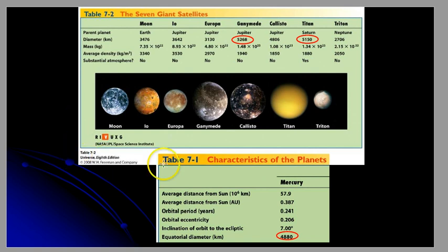If you look at how these compare to, say, Mercury, well, Ganymede and Titan are both larger than Mercury. All right? Both larger than Mercury. So that'll give you a little pause there. Oh, we've got a planet that's smaller than these two moons, right?